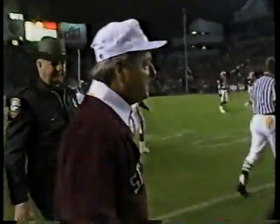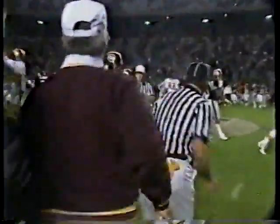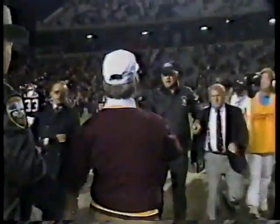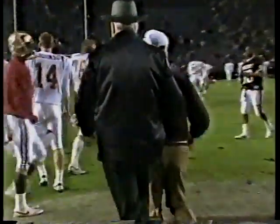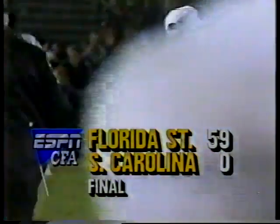And that is it. It is over. 59-0. Kevin, what an effort by Florida State tonight. Florida State trying to get back to number one. Went a long way tonight. USC, great program. A lot of pride. They'll bounce back. Florida State wins it. Going away and away and away. 59-0 here in Columbia.